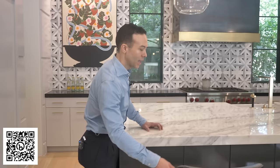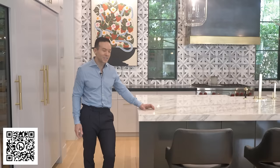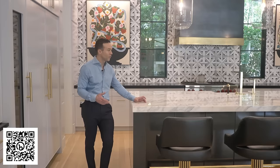We actually did these built-in pieces with self-returning swivels. So it keeps the kitchen looking perfect at all times. And they're a really big, generous scale that counterbalances the large scale of the island. And so they're extremely comfortable. So this has become a favorite spot.